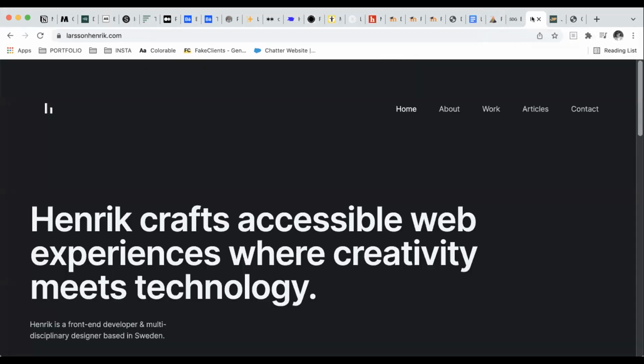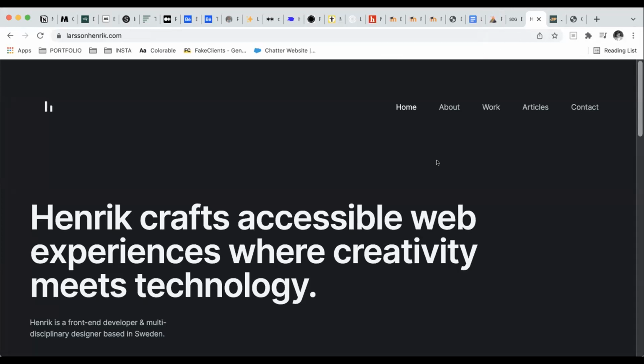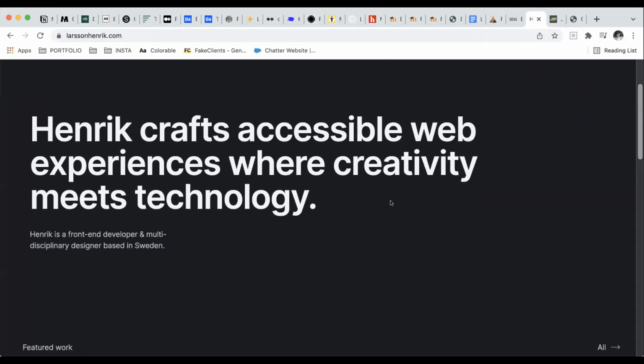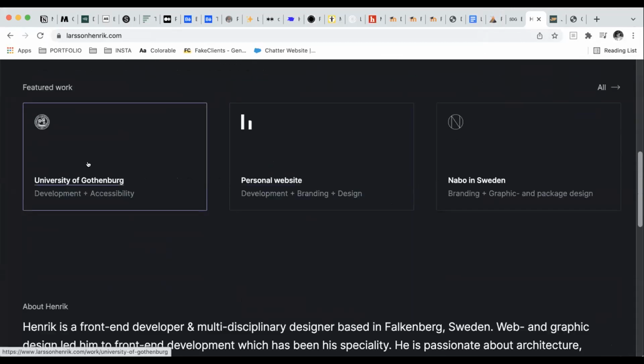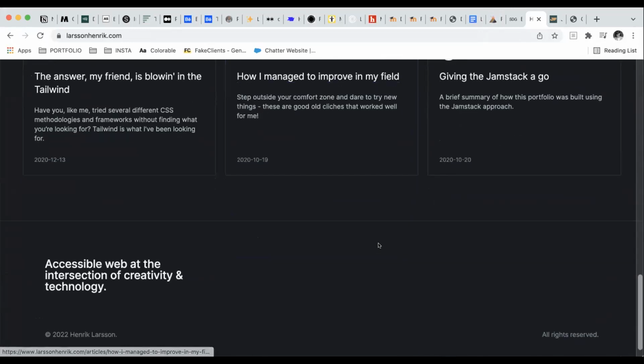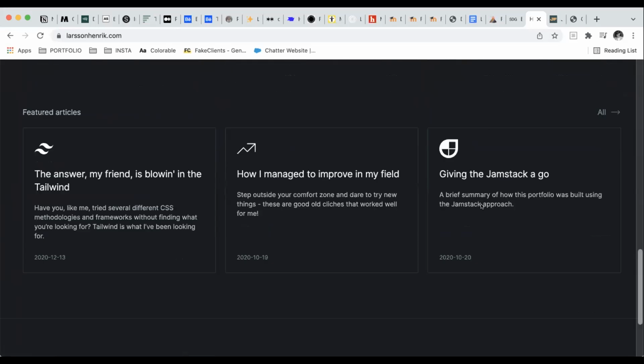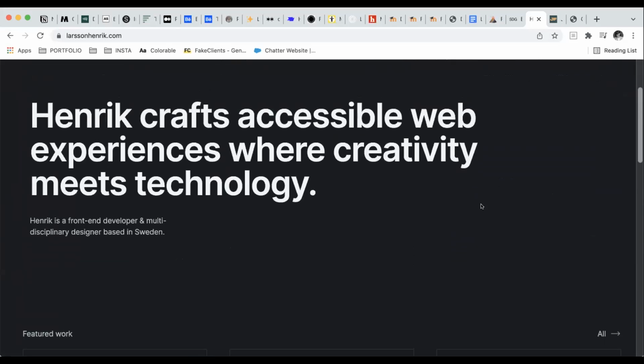Then I thought of another designer, developer. I quite like this website as well because he takes accessibility in mind. You can see it's very clear, clean, not a lot of images, and I think it loads quite fast. There's not a lot of data to load. He even does a bit of writing. I like the fact that it's clean, clear, to the point.